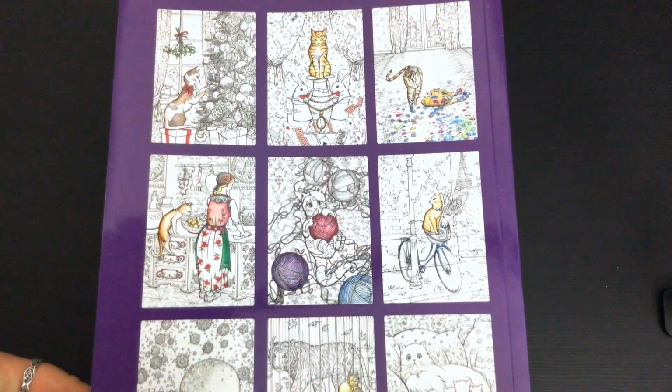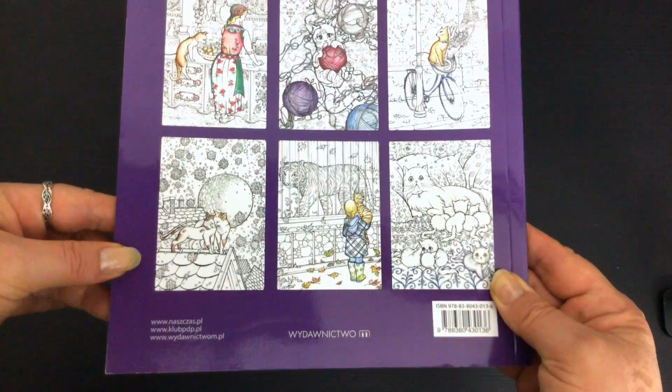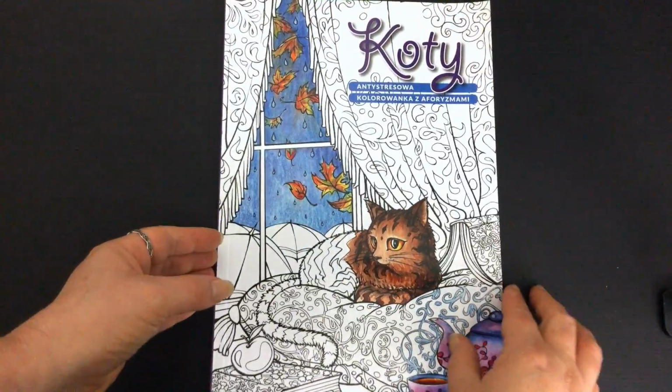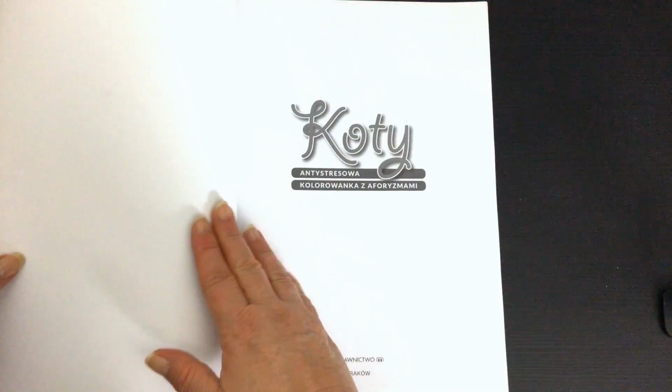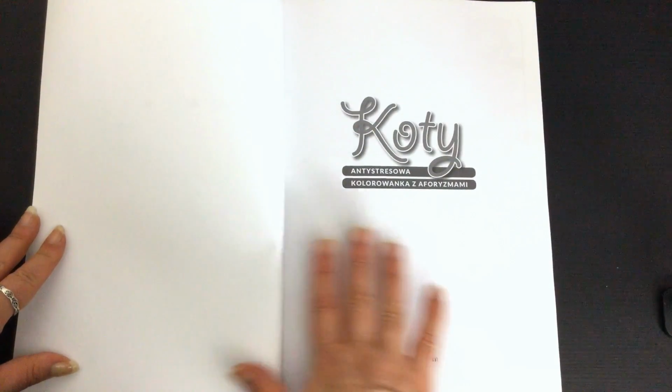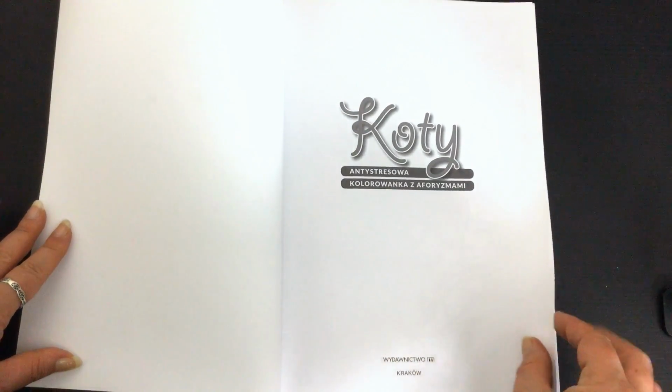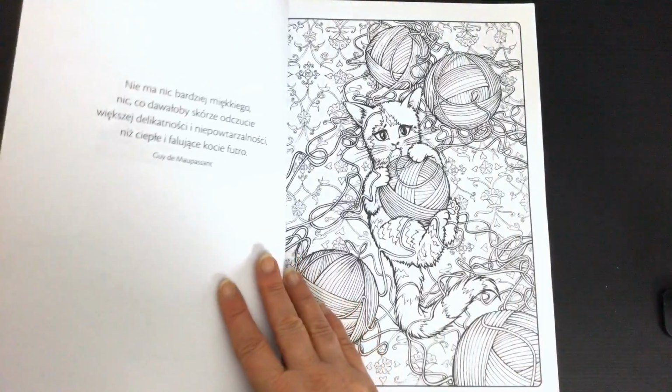Now this book was recommended to me by a reader, so thank you very much for your recommendation. You thought that I would love it, and you are correct, I do love it. It's A4 sized, nothing on the inside cover. We've got a plain title page, great spot to test out your colour palettes and your mediums.